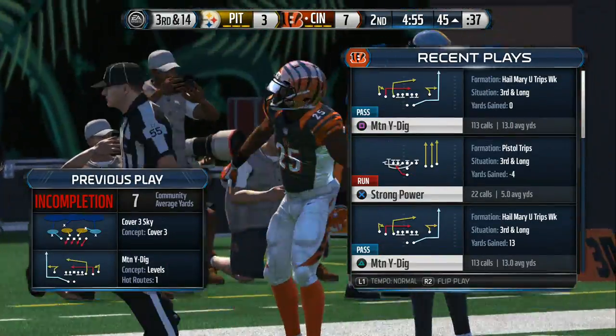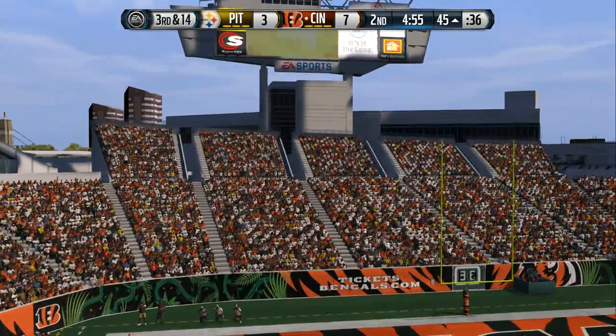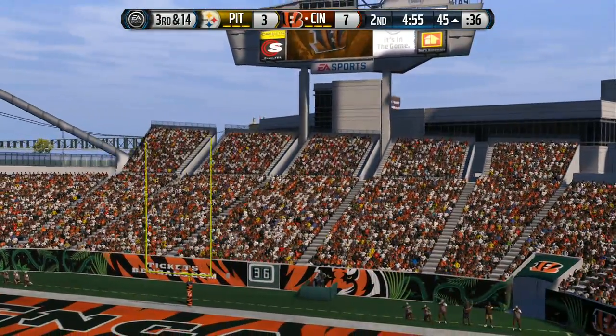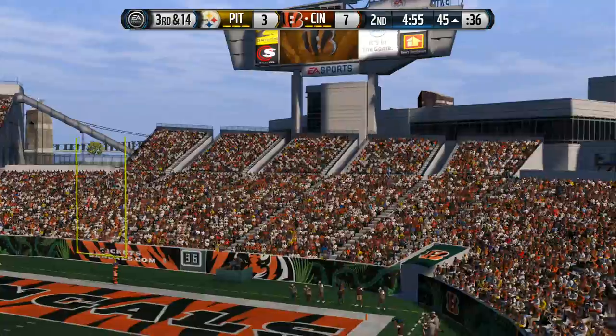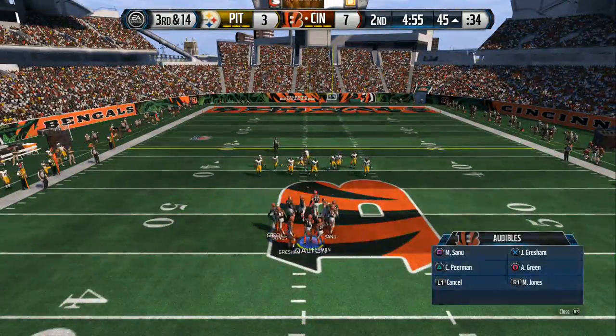Manage the football game. That's what you have to do as a quarterback. You're winning a close game, and it's third and long. Well, manage it. Know what to do. Don't force the play here. If it's not there, throw it away and just punt the football. It'll be third down.